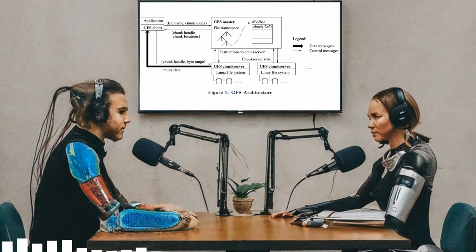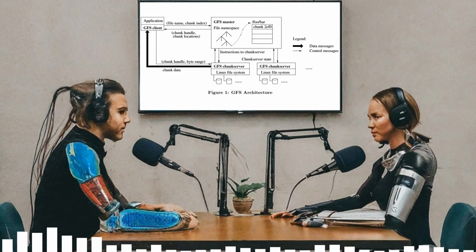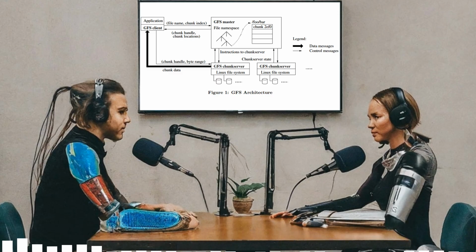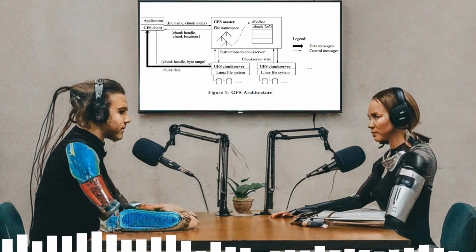Lazy garbage collection. When a file was deleted by a client operation, the master simply recorded the deletion in its operation log, and then effectively just renamed the file in its internal namespace to a special hidden name that included a timestamp of when it was deleted. The file wasn't truly gone yet. So it's like moving it to a hidden trash folder?